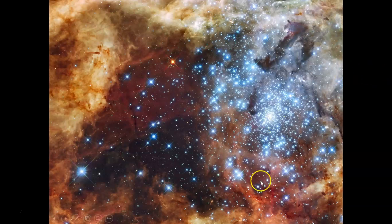But there are a lot of stars in this cluster that will definitely explode as supernovae. In fact, probably most of the big bright ones that you see in here are going to have that fate. We have a number of stars here that have many dozens of solar masses, and it's just a really spectacular region.